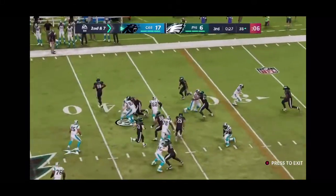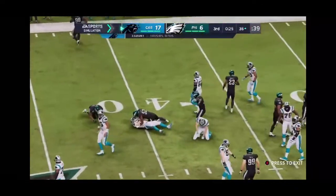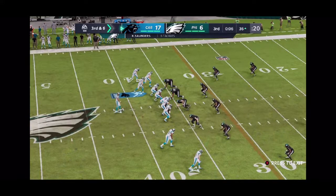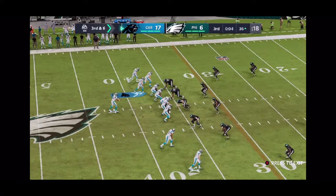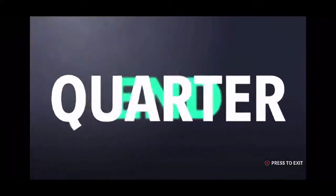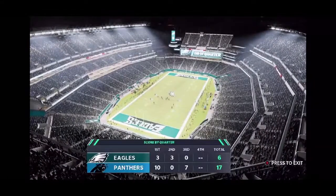Shotgun now. Here's an inside give. Just a couple on the ground there. That's going to bring up 3rd and about 6. At the 36-yard line. It's a gain of 2 yards. It's 3rd down. 1 quarter remains here in this Thursday night matchup.